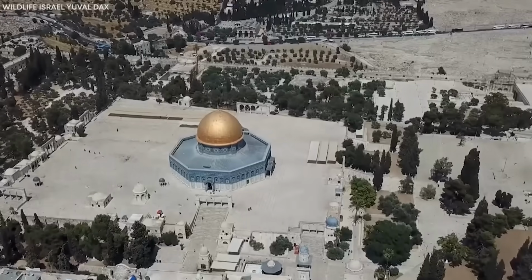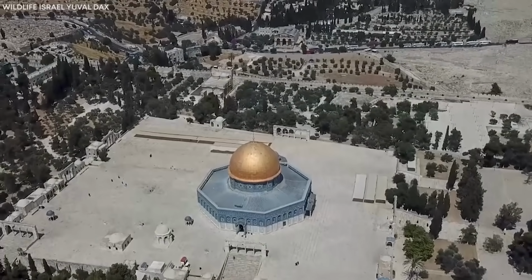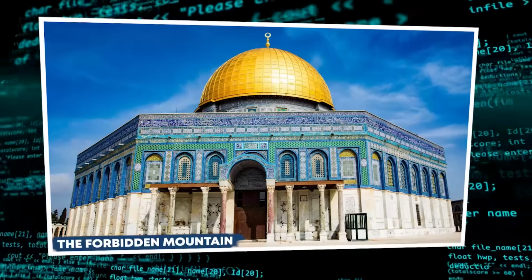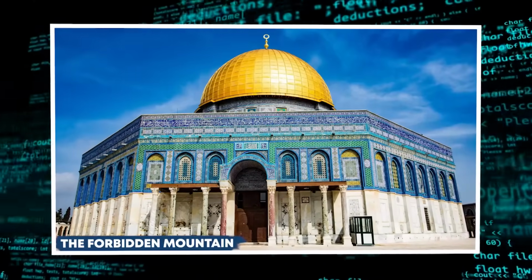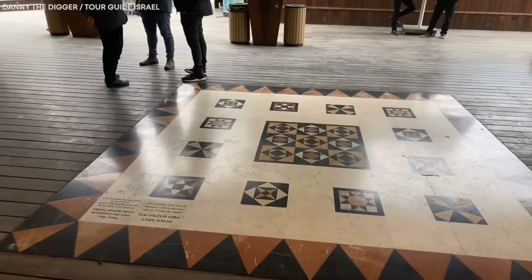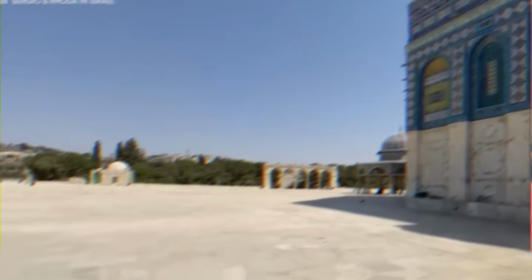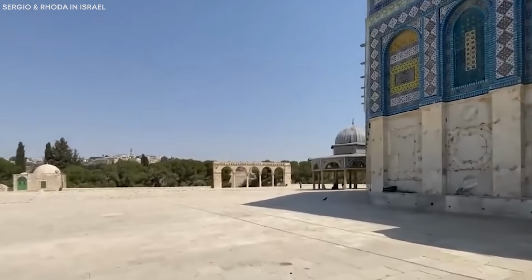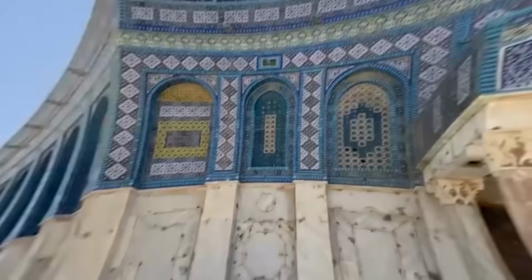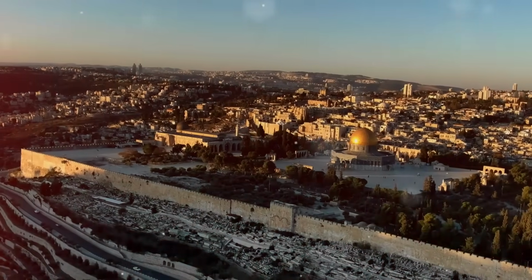Stay with me until the end, because what AI uncovered is more than just archaeology. It could rewrite the very foundations of human history. The Forbidden Mountain. A massive stone platform sitting above Jerusalem, holding some of the world's most important religious sites. The Temple Mount, known as Haram al-Sharif in Arabic, covers about 35 acres and rises majestically above the ancient city like a fortress frozen in time.